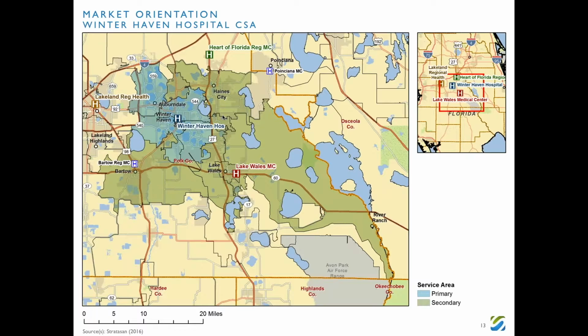So starting in this area, this is really a strategic planning area. We're in an orthopedics product line deep dive, and we really want to get a lay of the land. We want to educate ourselves on where our patients are coming from and to whom they're going to.